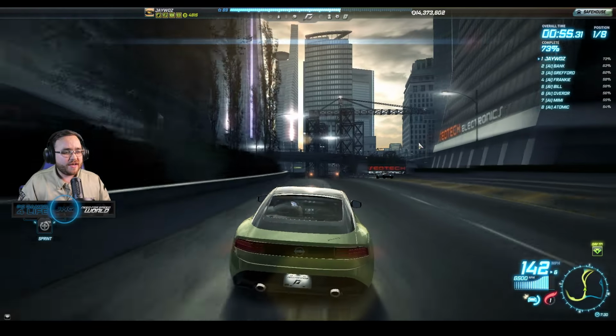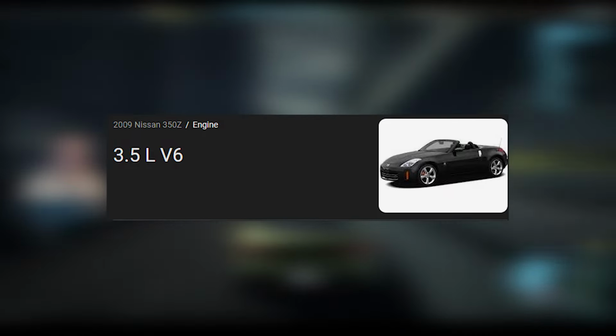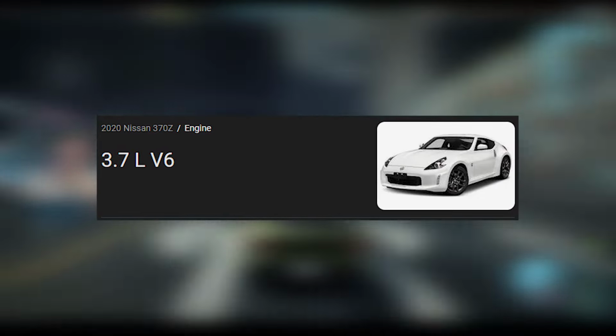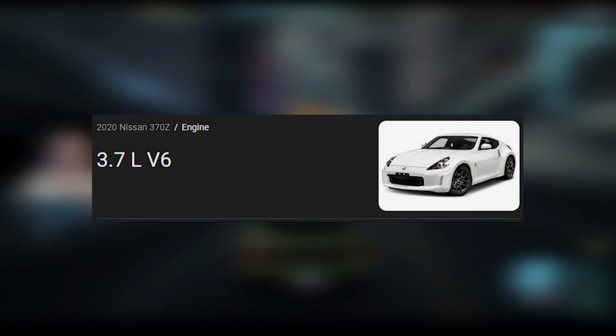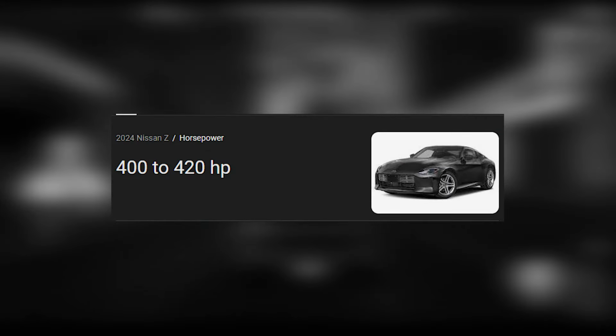I understand why, actually. It starts with the 350Z. The 350Z was called that because it had a 3.5 liter V6. The 370Z was called that because it had a 3.7 liter V6. This just so happens to have a 4 liter V6. I'm going to stop myself right there. I gave you wrong information. It does not have a 4-liter. It has a 3-liter V6 twin turbo. The reason why people might have thought it was going to be called the 400Z is because it makes 400 horsepower. I gave you wrong information on the engine displacement. I am sorry. Back to the video.